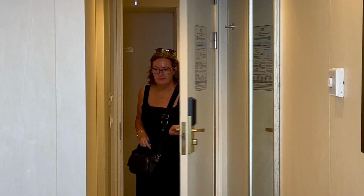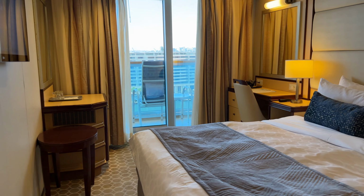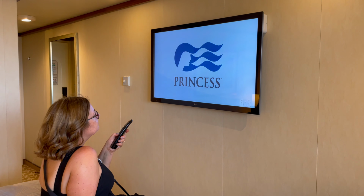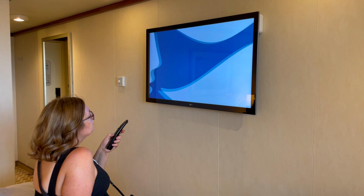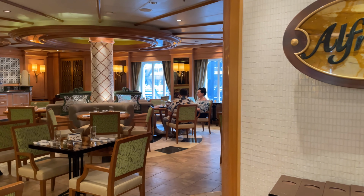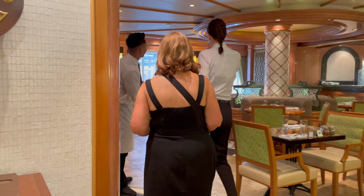Cabin L126 is a standard balcony cabin. We'll add a link to our room tour above. Like all cruises, first things first is get the muster out of the way. So first of all we watched the video on the room's TV screen and then headed to our muster station. With the formalities out of the way, it was time to relax, and Alfredos was calling.